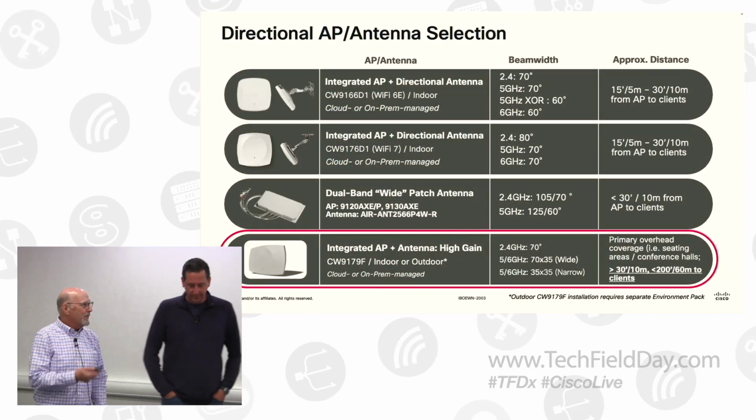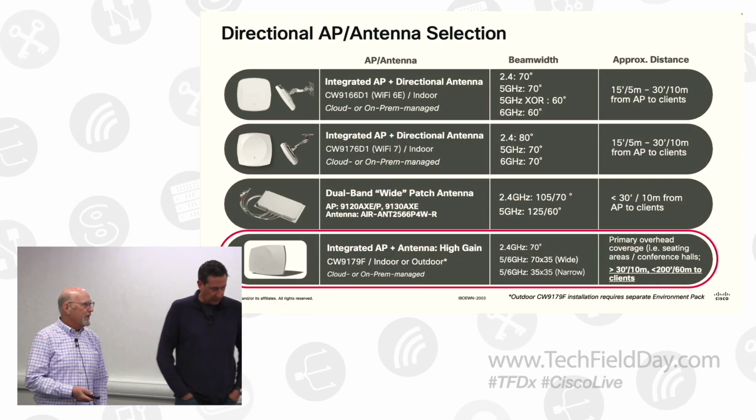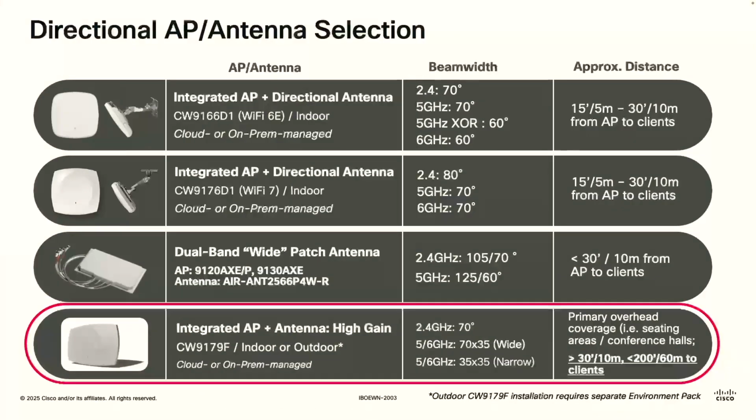All right, so this is a lineup of directional antennas, and right now from a 6 gigahertz standpoint, the 9166D1 has been out there, and we're using a lot of that in warehouses. The integrated AP with directional antenna in Wi-Fi 7 is the 9176D1. Still got a lot of attraction in higher ed, warehouses, places where you don't want the complexity of mounting external antennas or the regulations of mounting external antennas if you're doing 6 gigahertz.